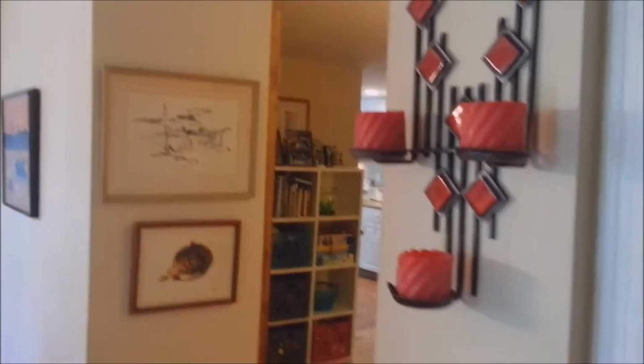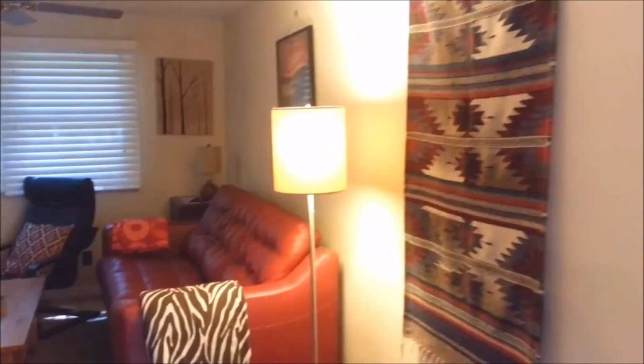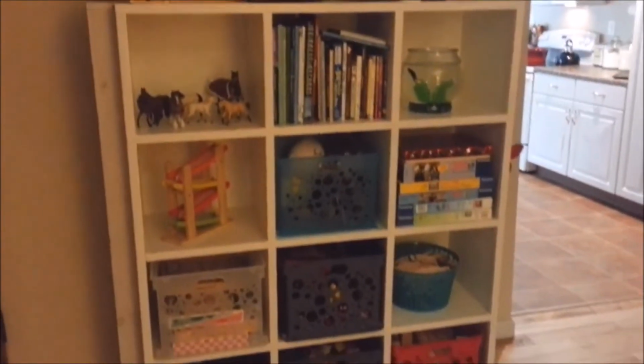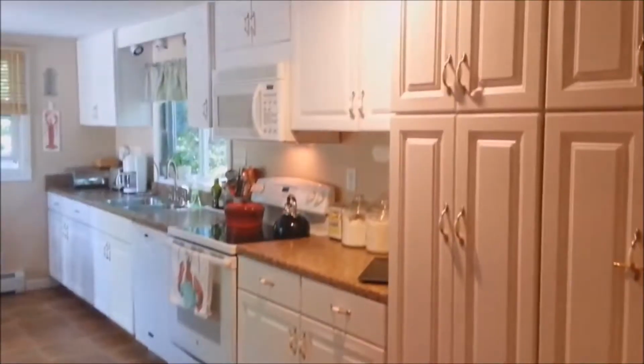Now we're going to go into my TV family room, and this is from Norway. I really like this wall hanging, showed it before. Here is my TV family room. This leatherette type couch actually pulls out and can sleep a couple of people. And here are a lot of the toys. Kids don't really use a lot of these anymore. I just keep them on hand for my guests because they're nice Melissa and Doug type toys and puzzles.